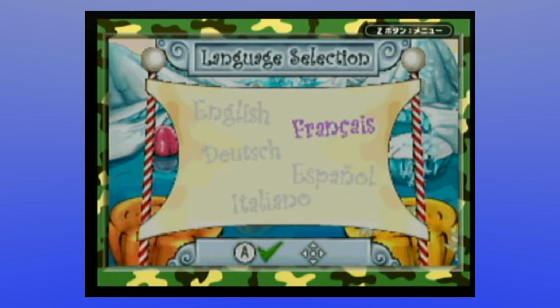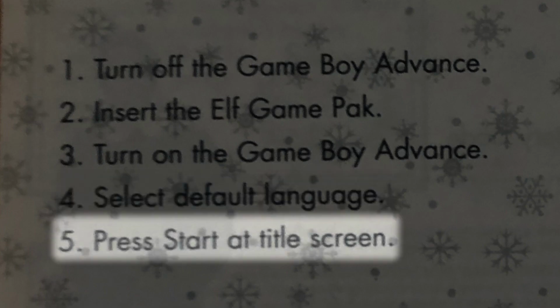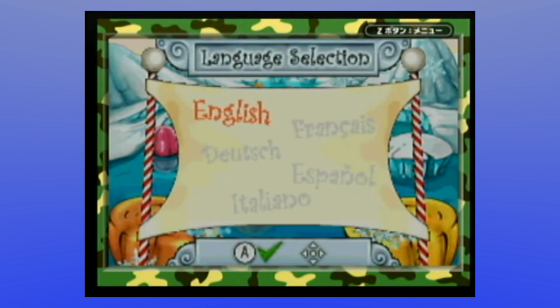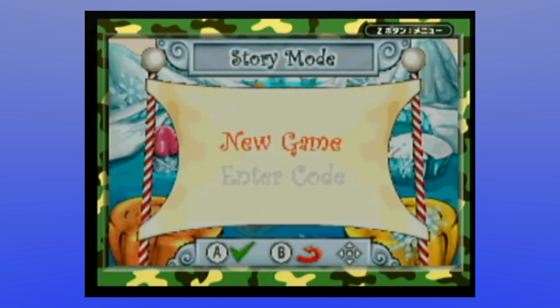Although you might assume that selecting the non-default French, German, Spanish, or Italian might be appropriate if you spoke those languages, this would actually cause your system to explode. And finally, press start at the title screen, even though the language select comes after the title screen. With that lengthy setup process out of the way, we're ready to go.